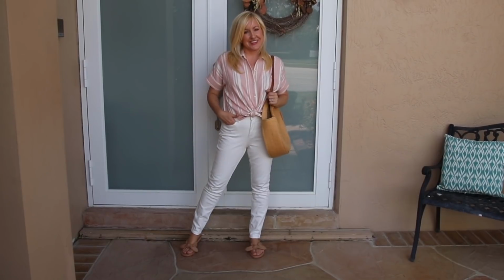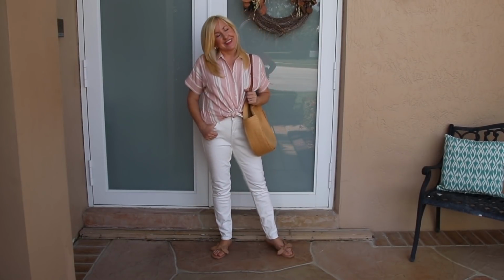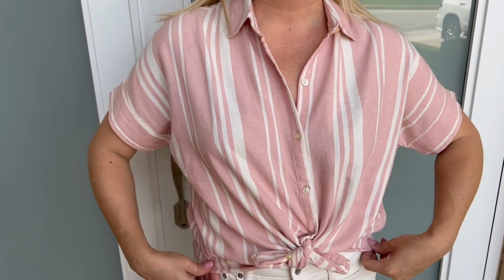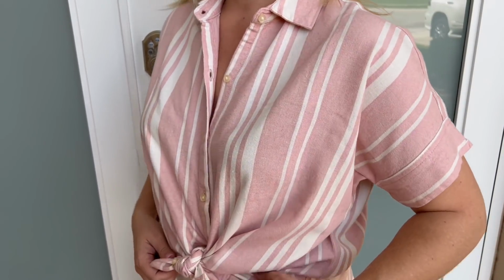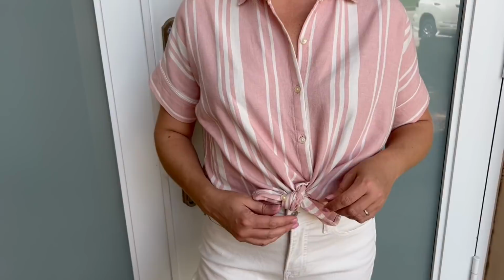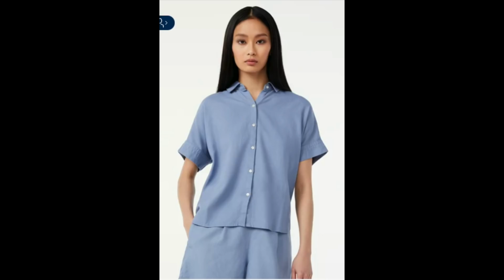So for the summertime, one of my favorite go-to shirts lately are these camp shirts. I love a great camp shirt because they're short sleeve, but they're a little bit more elevated than a t-shirt. I found this one in this beautiful pink stripe print, which I absolutely love. This is a rayon and linen blend little button-down shirt. So easy to wear, has this relaxed fit, and it is true to size. This one is available from an extra small to a triple extra large and is only $22. So this is a great go-to summer shirt. It comes in several different colors as well, so lots of great choices.